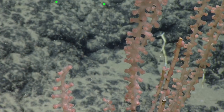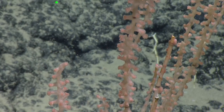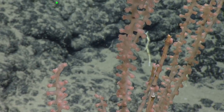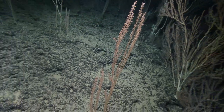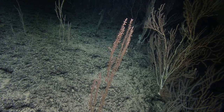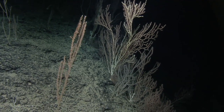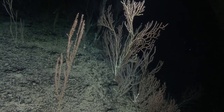We can see how one of the branches had broken off at one of the nodes. And yes, that's beautiful. That's great. Thank you. Okay, you wanted to see something else here too? Yes, one of the bigger or wider fans. Sorry, before we zoom in, I want to look at this colony from a distance, so that we can have an idea about the number of branches it has. The one here.